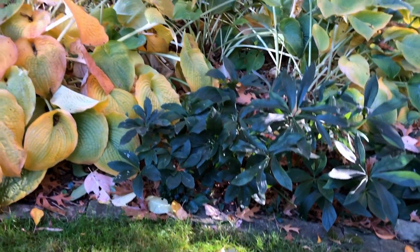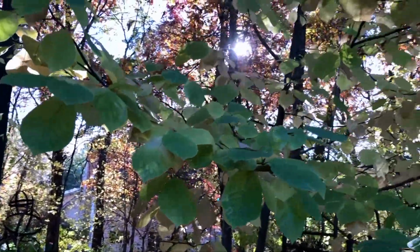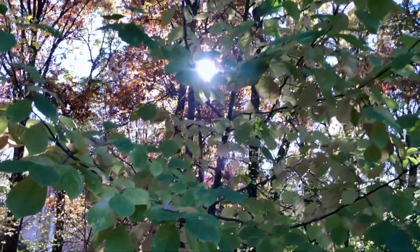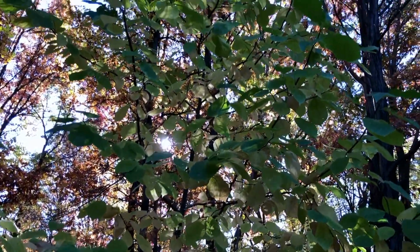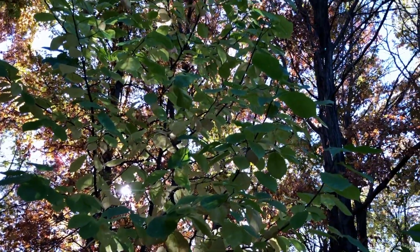But then, if you look up at the magnolia here, you can see it's starting to change. It has a combination of greens and yellows and limes and just every color you can imagine.